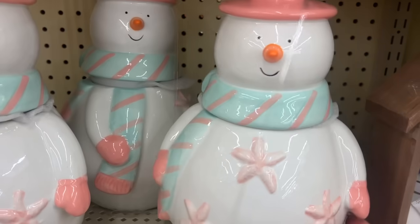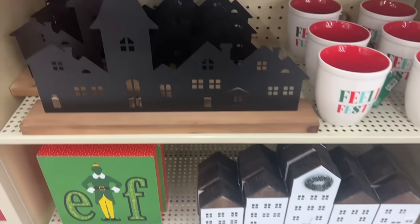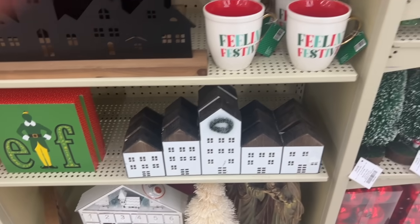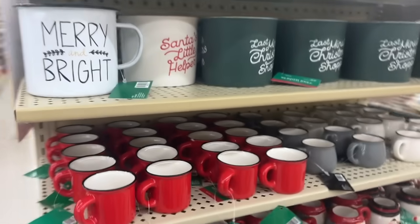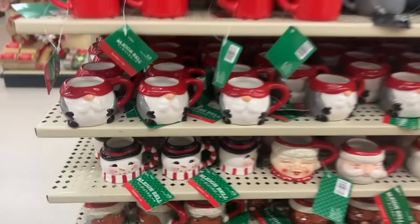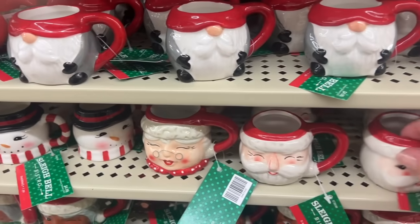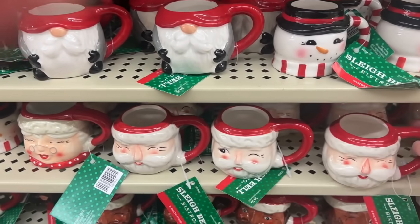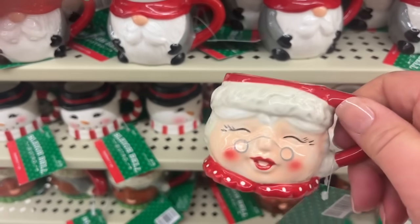But if you're looking for winter decor, even snowmen would work in your kitchen. Snowmen are perfect for winter decor as well. And I'm also going to show you, they do have the mini little Santa mugs as well. I thought this Mrs. Claus was adorable, but if you're looking for Santa mugs, our Hobby Lobby still had quite a few on hand.